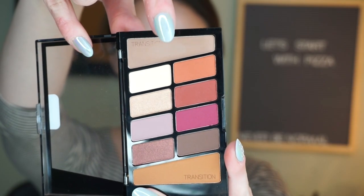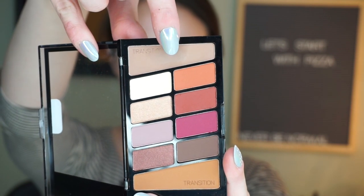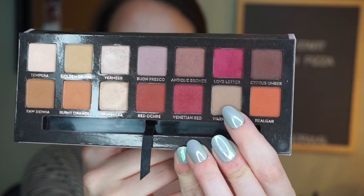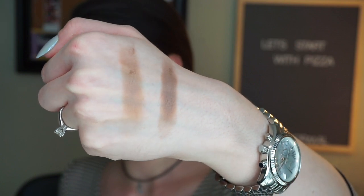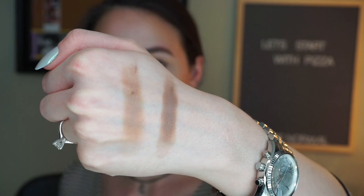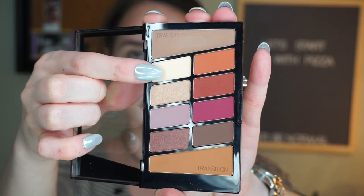So the first shade in the Wet n Wild palette is called Transition. It's a very light taupey brown color, and I find it's the most similar to the shade Warm Taupe in the Anastasia palette. I find that Warm Taupe from the Anastasia palette is just a little bit more pigmented, and it's also just a tiny bit darker than the shade Transition from the Wet n Wild Rosé in the Air palette. So the next shade in this Wet n Wild palette is this Eggshell Cream white color.